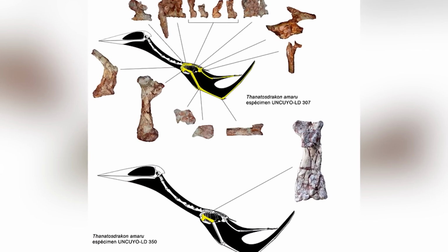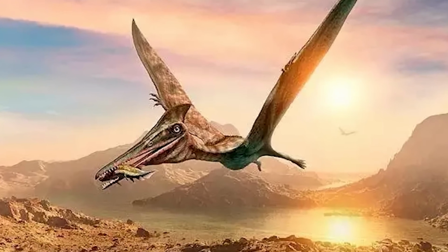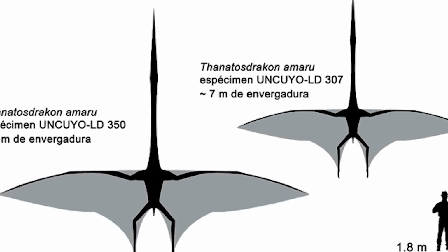This massive prehistoric creature has been dubbed the Dragon of Death as it once hunted prey from the sky around 86 million years ago. With its wings fully extended, this creature is said to have measured a massive 9 meters or 30 feet from one wingtip to the other. If that wasn't enough, it is also said that this species is as tall as a giraffe, so in just size alone, this creature is absolutely terrifying.